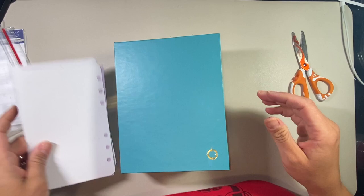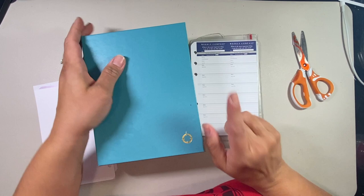And I will have to call Franklin to find out what happened to my other progressive task cards because I know I ordered two.